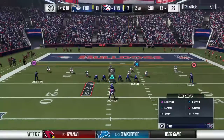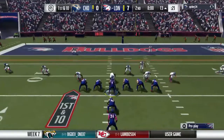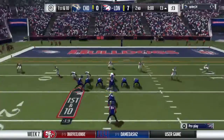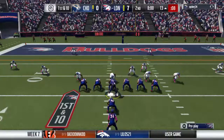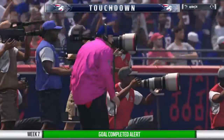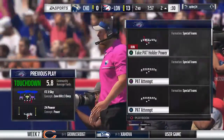Let's go. White 90. Flex round. Come on, let's go. Ohio. They come out here in the eye. Let's go. White. Flex round. They keep it with Crowell on first. And he will take this one in for a touchdown. Isaiah Crowell, his 3rd touchdown now on the year. And his guys find a way to stretch that lead.